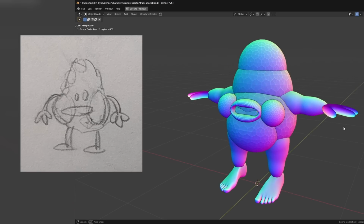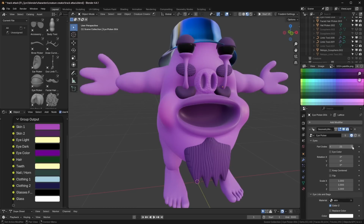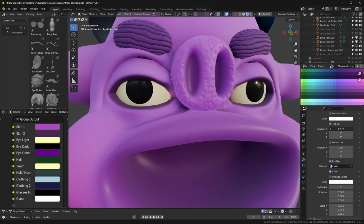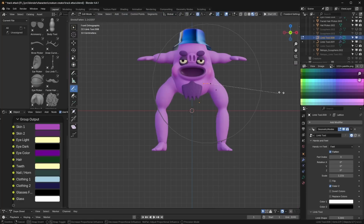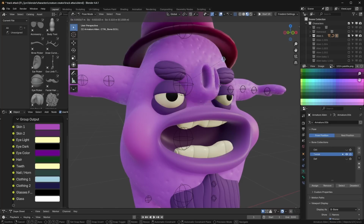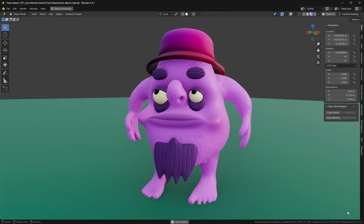The alien wasn't planned much beyond the basic body shape, so I made that and then just played around with the facial features until they were in a good spot. And again, most of these were from my character creator, including the hands and feet and even the hat and beard, but they were altered to match the shape a little better. This guy actually had this nose for a while, but people kept saying it looked like the pig from Angry Birds, so I changed it.